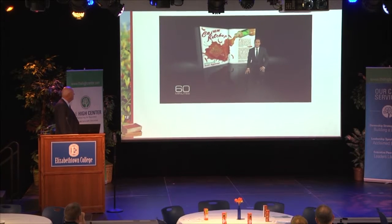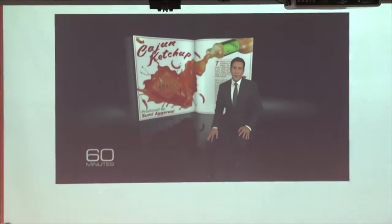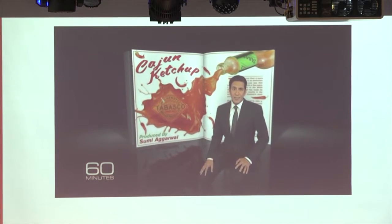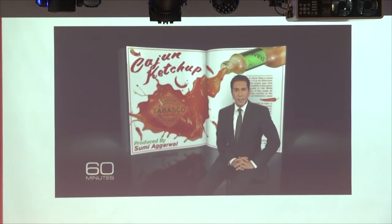Tabasco is more than a mere condiment. It's an American artifact. The sauce was first made in 1868, and within a few years, it was being served in the White House. Since then, it's made its way to nearly every country in the world. It's one of America's most prolific exports, which is why we decided to take a closer look.